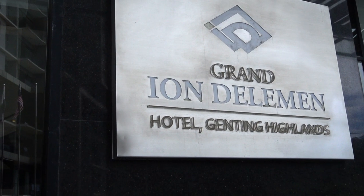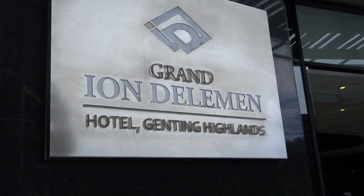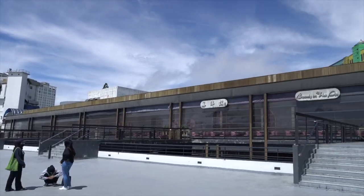This is Mahim Shahab and today I'm on top of the mountains. I'm in Genting Highlands, at the Grand Ion Delemen Hotel. This is one of the new hotels in Genting Highlands, which opened just in 2016, and it's just 10 minutes' drive from the casino at Genting Highlands.